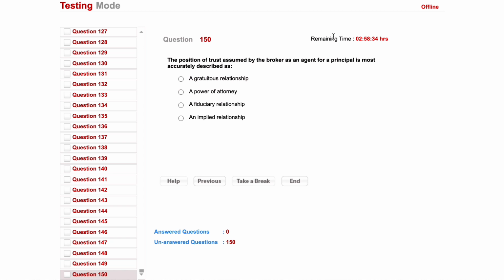And then they'll also have this countdown at the top right to show you how much time you have left. So don't pay too much attention to that. I promise, if you study for this exam, you will not need even close to 3 hours.